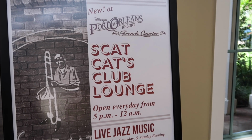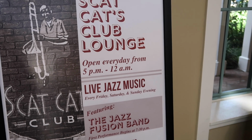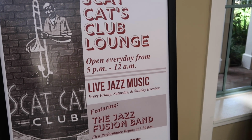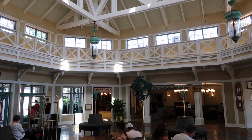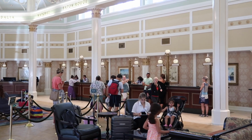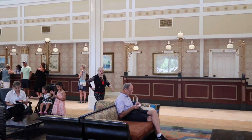But they do have this Cats Club Lounge over there, and they do live jazz music, and I like that they're kind of promoting that over here. And it is open the same time as River Roost is open from 5 p.m. to 12 a.m. So we're over by the check-in now too. You can hear the jazz music playing, which is kind of cool. Over there you have the kids TV and everything like that. You see the check-in counter over there, and then they have a bunch of different seating areas as well.